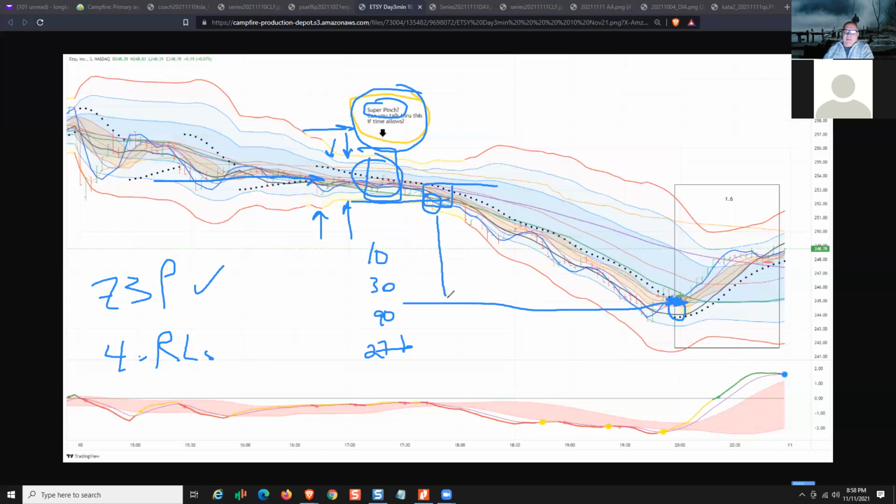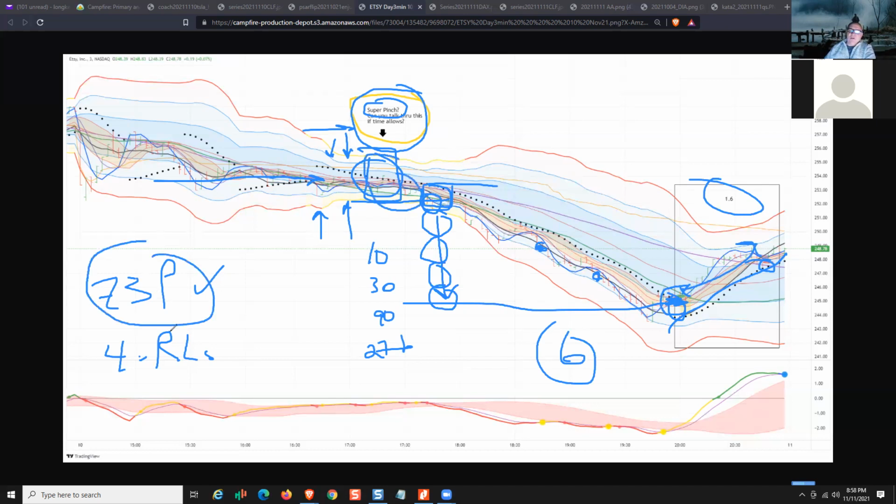So you end up making that much on this much risk, which is about 1, 2, 3, maybe 3.5. And then if you take the collapsing dragon here and here, this probably comes in at about 6R. And then there is your super pinch, and that'll get you paid as well, which it did. He did take this one, and that's 1.6. But that's what the super pinch looks like right there. So you need a Z3 pinch plus 4 regression lines. Okay.